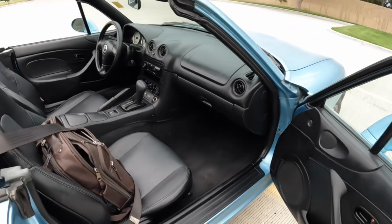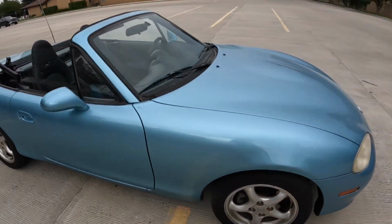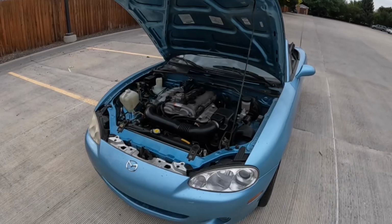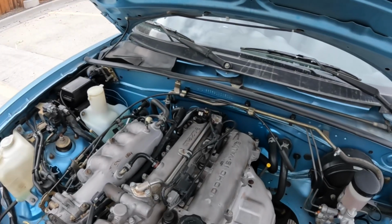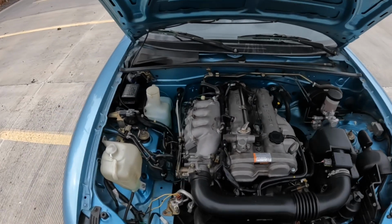But I know what you guys are waiting for. Let's see under the hood. Let's see what the engine looks like. Let's pop the hood. Under the hood, you have the whopping 1.8 liter Mazda engine, which is in fact a little bit smaller than the average soda in America at 2 liters. But these are really well designed.